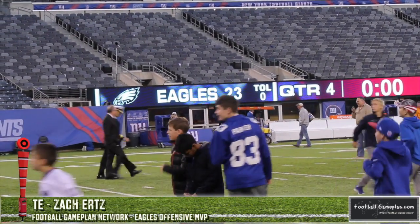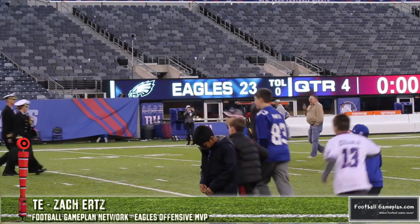Offensive MVP for the Philadelphia Eagles, Zach Ertz, the tight end, the much maligned tight end for the Philadelphia Eagles, went over 100 yards receiving a day, did a great job finding soft spots in the zone, and every time they called his number, he answered. So Zach Ertz did a great job today for the Eagles, and they have to be pleased with his performance today and also moving forward.